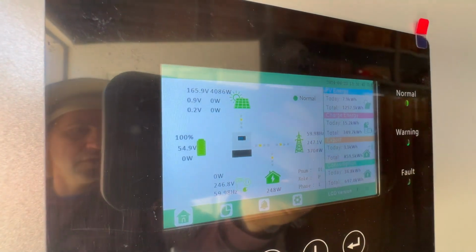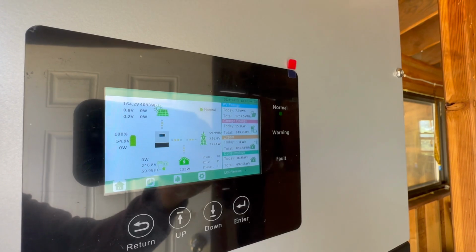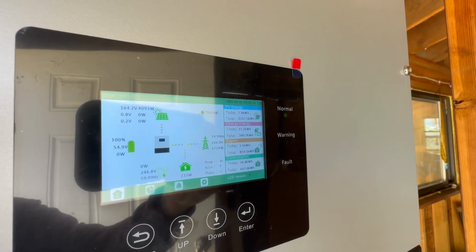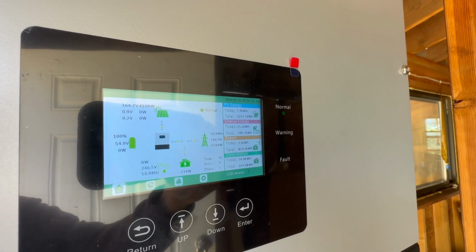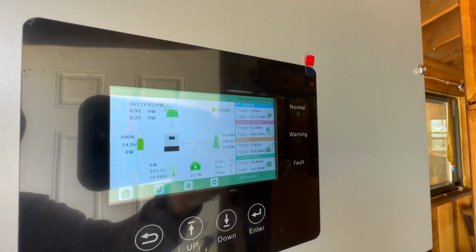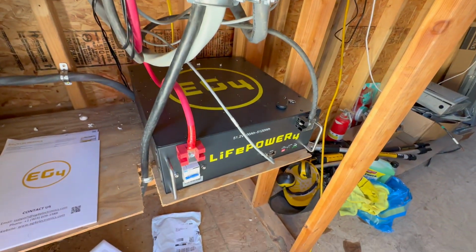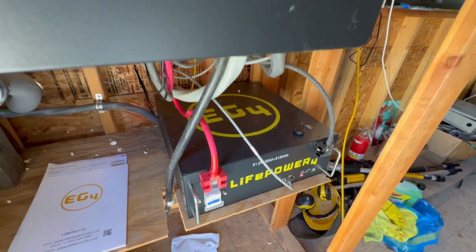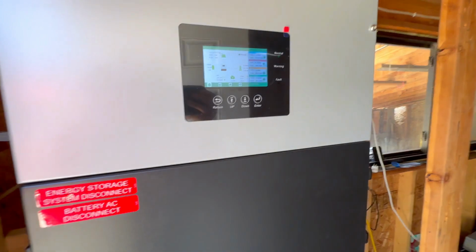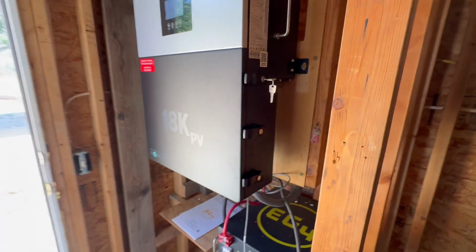The inverter is actually a hybrid, which is also a switch to toggle between solar and grid power. And this is how it looks with the panel. And the lower down is the battery. It's also EG4 brand, and the capacity is about 5 kilowatt nominal capacity. The battery has 7,000 charge cycles and a 10-year warranty as well, which is good.